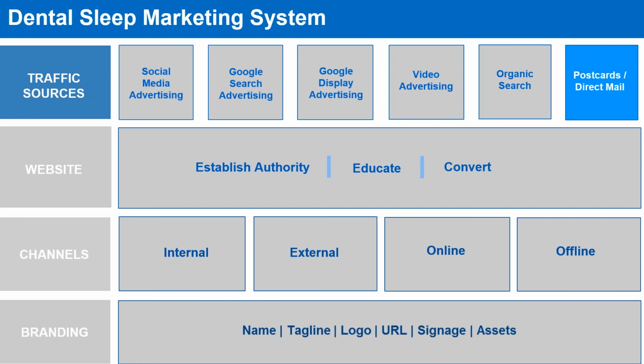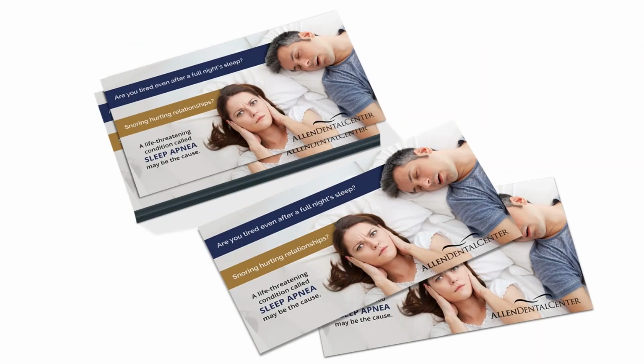All right, and finally, postcards can be effective in some cases. Obviously we're jumping offline now. And it's just another way to generate awareness and interest and reach maybe a little bit different audience. A lot of dentists say postcards don't work for them. Either they used to work and now they don't, or they've never worked.